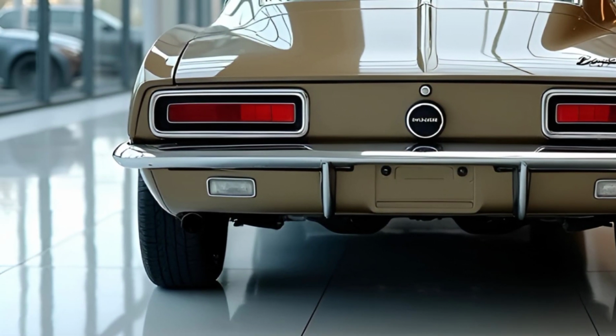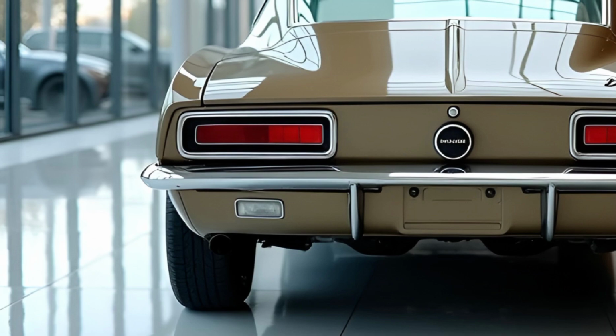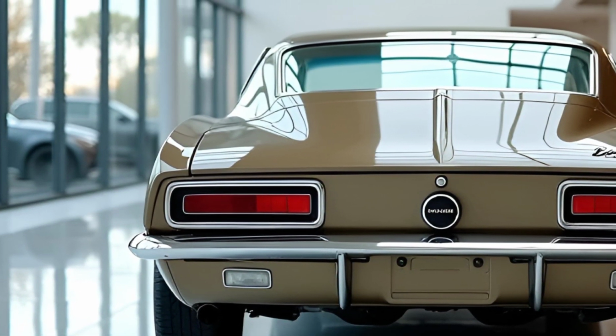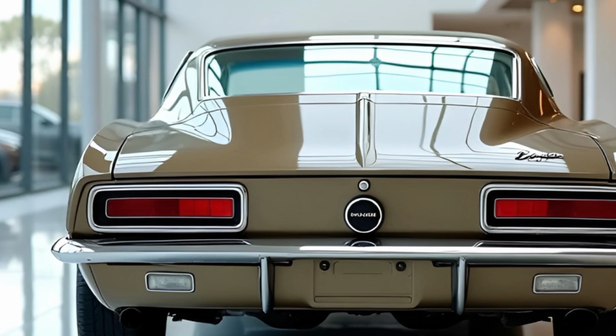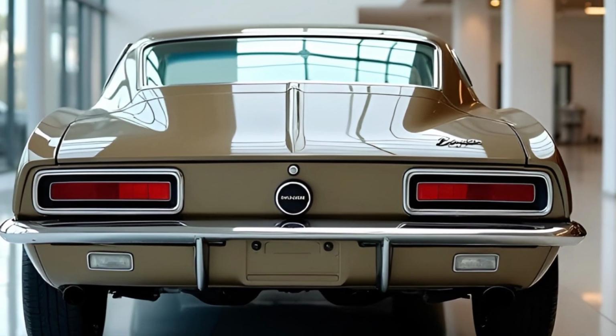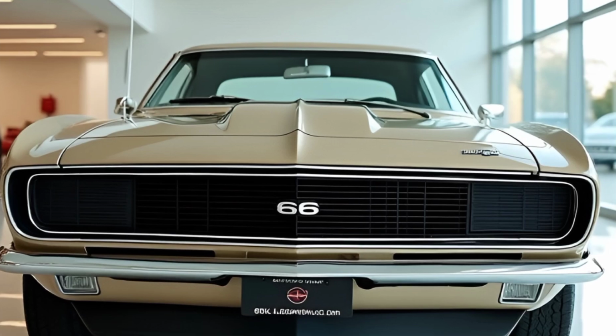Today, we take a journey back to the 1960s to talk about a true American icon, the 1966 Chevrolet Camaro. This is a car that didn't just arrive on the scene, it roared onto it, changing the muscle car landscape forever.